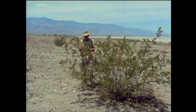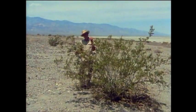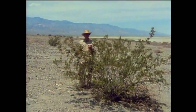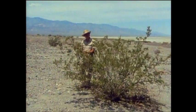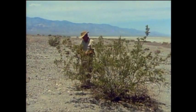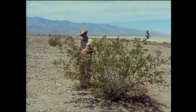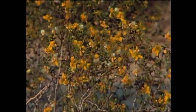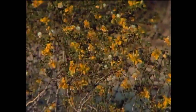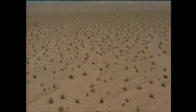This is one of the most widespread of plants in American deserts, and its roots are better at extracting the last molecule of water from these parched sands than those of any other American plant. And this has led to a most extraordinary state of affairs that's only just been discovered. It seems that the creosote bush was the first plant to establish itself in the arid sand of the Mojave Desert when the desert first appeared.